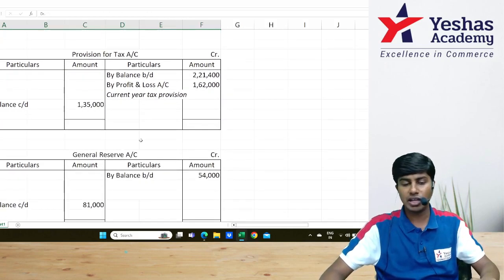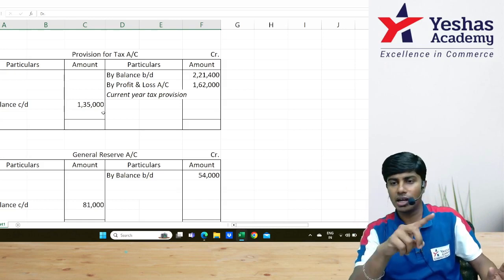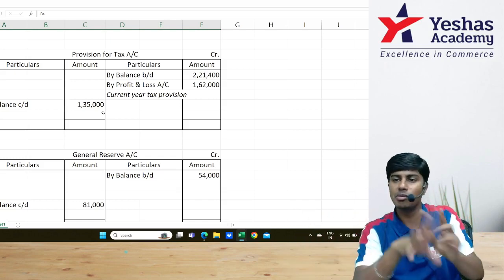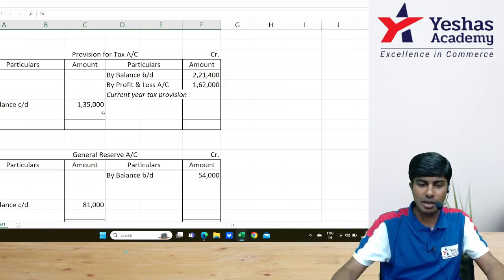Come to provision for tax. I'll tell you a shortcut to remember. In a ledger, there will be one P&L account, one cash account. If cash account is already there, balancing figure will be P&L account. If P&L account is already there, balancing figure will be cash account. This is dumb logic. You get this dumb thing. But logically, what is happening?